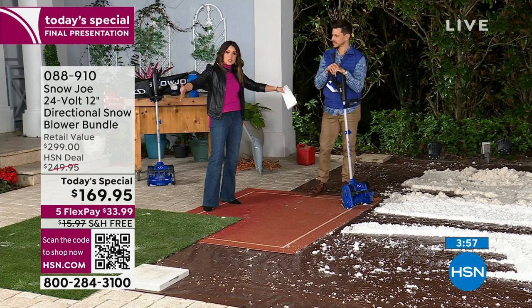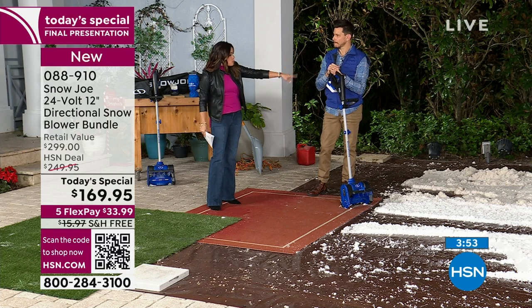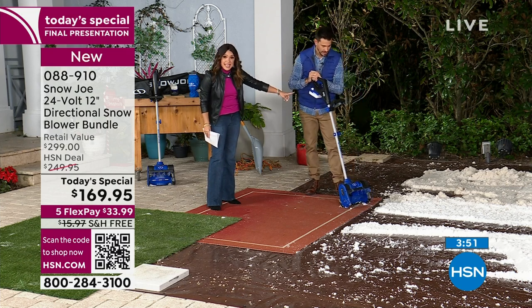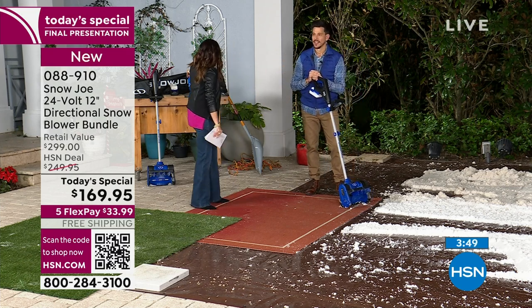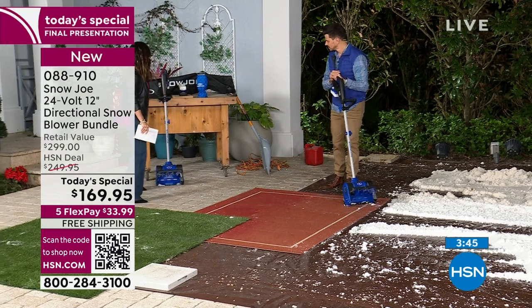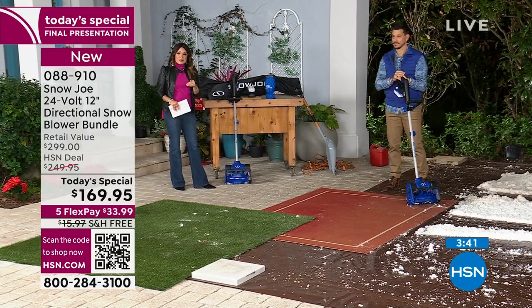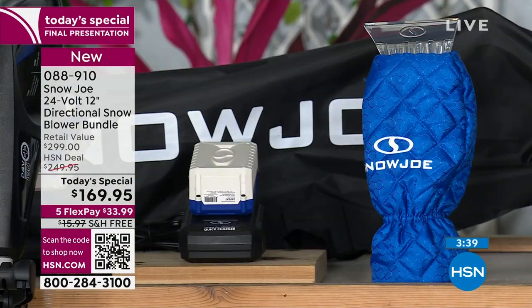We're going to go bigger. We're going to go lighter weight, bigger clearance, directional. You choose where you want the snow to go. This super powerful battery we're including is an $80 value. It's a $300 bundle, by the way, with the bag and the ice scraper with the mitt attached as well. You get the quick charger. All of this, this is your final opportunity to get it home for almost half off.